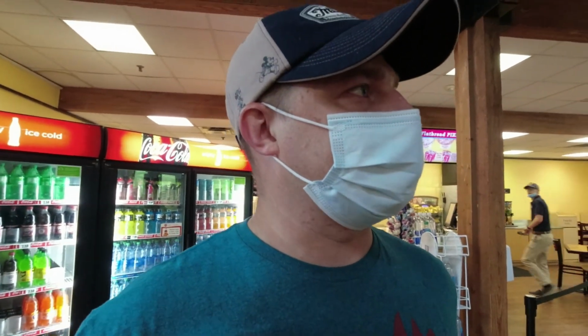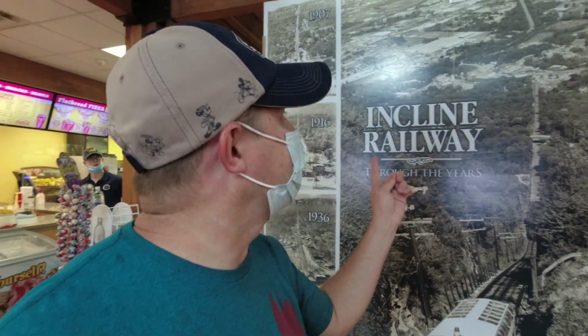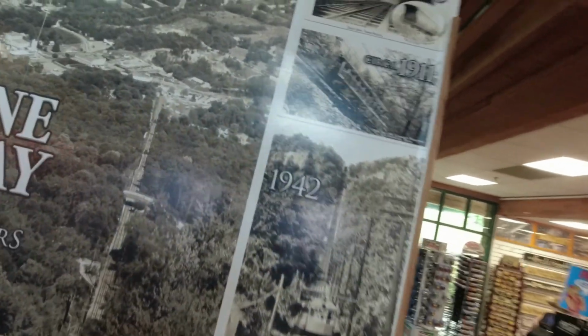That's so cool. We're in the gift shop, and y'all know I love history, and it's neat to see the history of anything that you run across. But check this out. Here's the history through the years of the Incline Railway, and I'm just gonna show you a couple of these pictures. Up there, 1895.